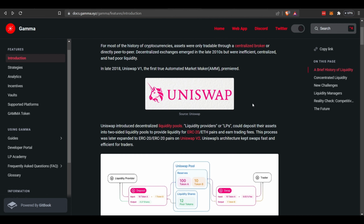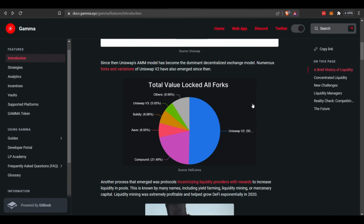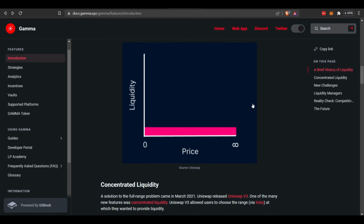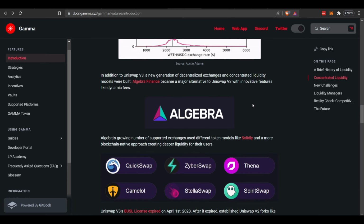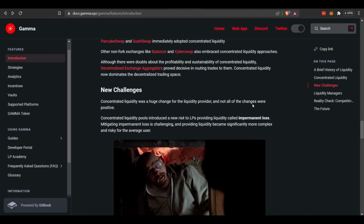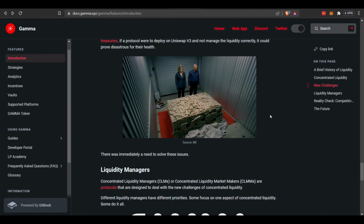They provide a nice overview and history of automated market makers, liquidity providers, incentives, and some of the shortcomings of DEXs in regards to fees and concentrated liquidity. Gamma was created to solve all the challenges of concentrated liquidity using heavy automation, and we're going to get into that with some of their strategies. They love Breaking Bad, it looks like.